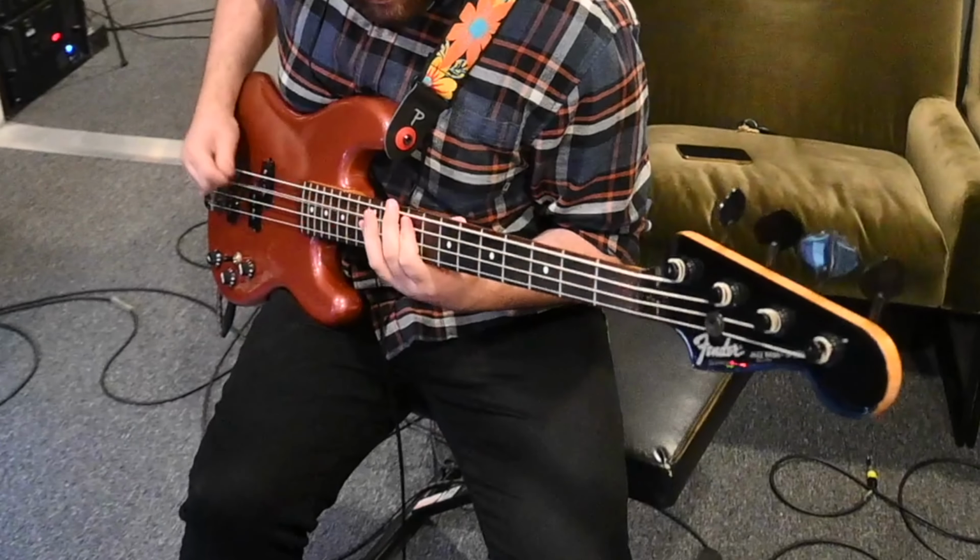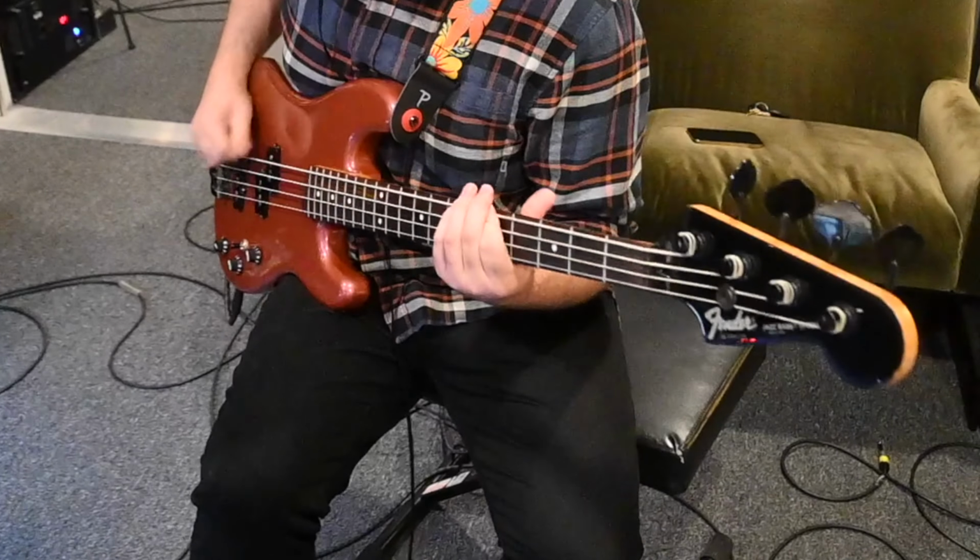Around 3 years ago, my friend and bandmate Neil bought this bass. It's a 1980s Fender Contemporary bass made in Japan. It was the first time I had seen a vintage Japanese Fender, and I became intrigued.